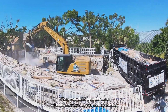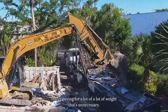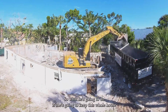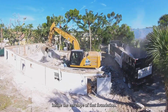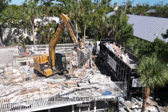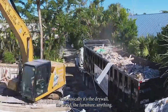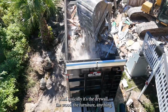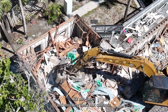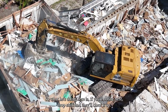When you clean up a big mess with an excavator, you end up mixing in so much dirt into your debris that you're paying for a lot of weight that's unnecessary. So what he's going to do is he's going to keep this whole house inside the envelope of that foundation. What he's loading up right now, we call it C&D in the construction industry. It's construction debris, and basically it's the drywall, the wood, the furniture, anything that's not concrete.